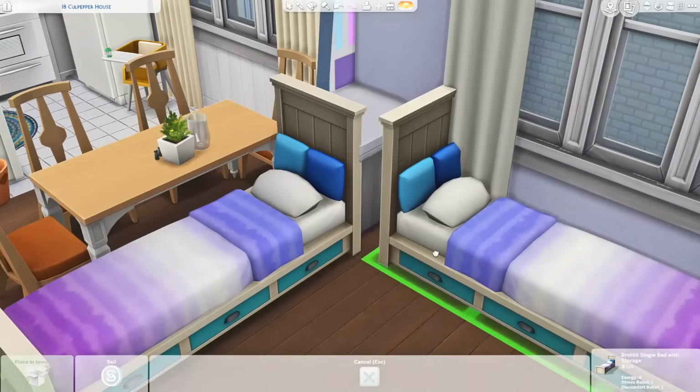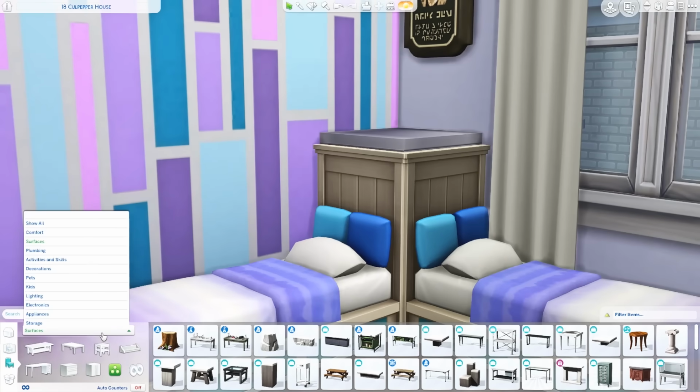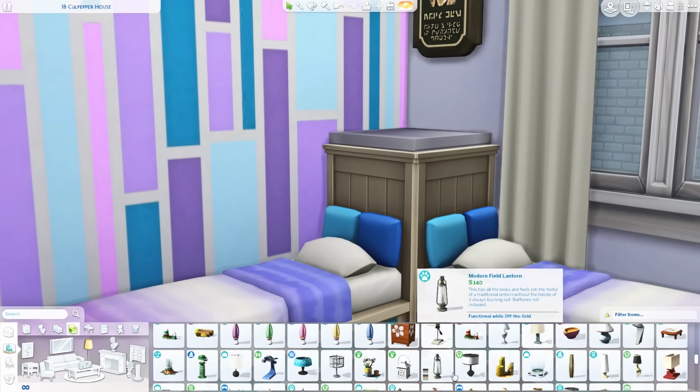But here I'm trying to figure out how to fill in this awkward space, so I decided just to raise up this table and then push the beds closely to it.